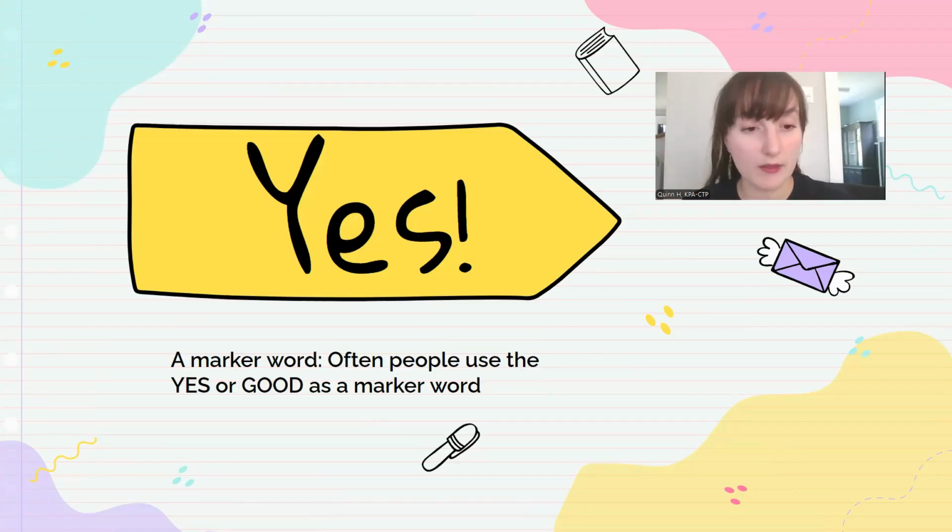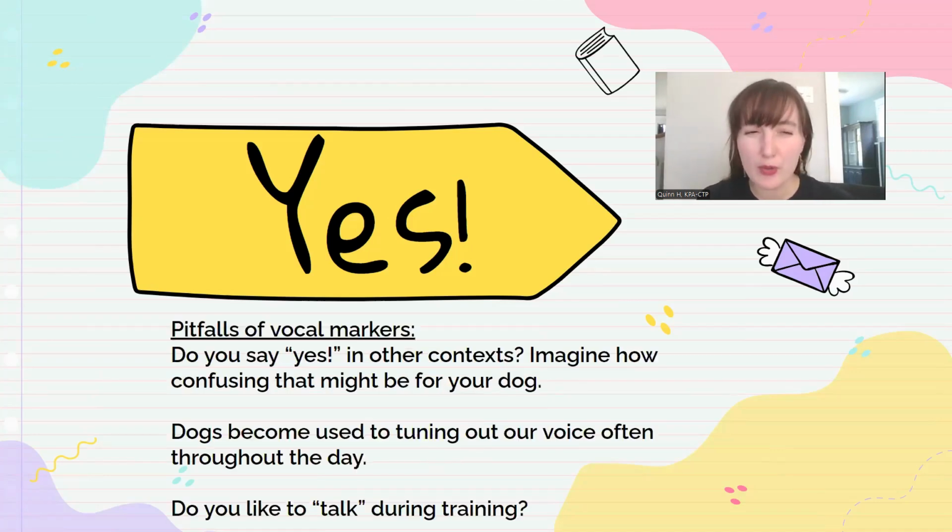The other common style of marker would be a vocal marker. This is most often the words yes or good. However, it's worth noting there's some pitfalls to vocal markers. Maybe you say the word yes in other contexts, such as people watching a football game and their team is winning and they're yelling, yes, yes. And that's very confusing for their dog.